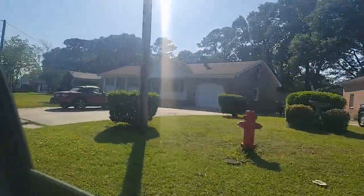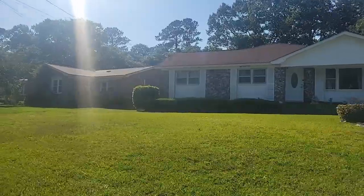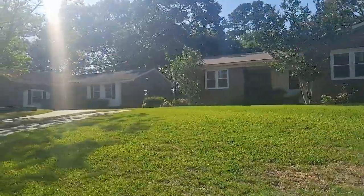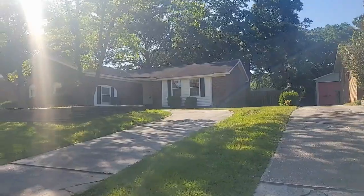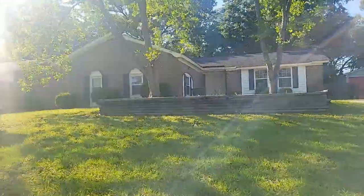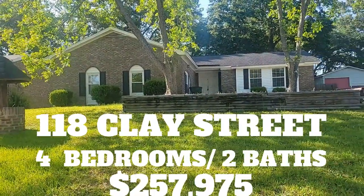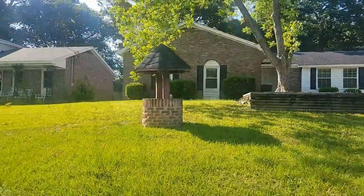Prices ranging from $308,000 to $380,000. There's been nine homes that have sold in this neighborhood, prices ranging from $250,000 to $350,000. If you're wondering what schools your children would go to, they would go to Westview Elementary School, Westview Middle School, and Stratford High School. As you can see in this neighborhood, most of the yards look nice and well kept.